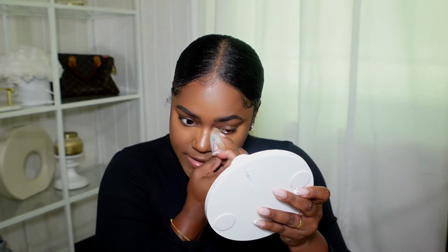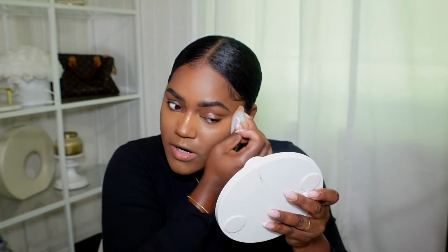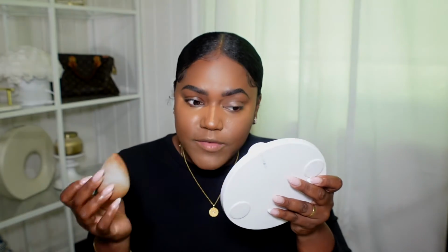Okay, so technically I did go to work, okay? I worked in the internet, okay? I'm going to blend this all out. I'm going to use this to see myself because the other mirror is so far away. I can barely see what I'm doing. I'm going to put a little bit on my eyelid as well for primer.